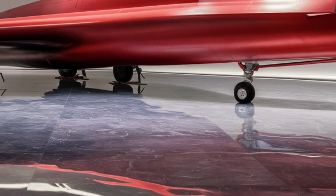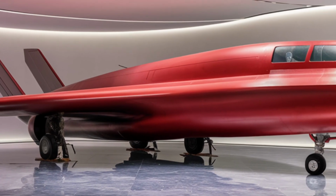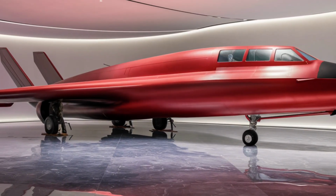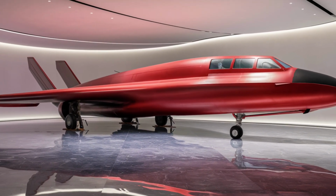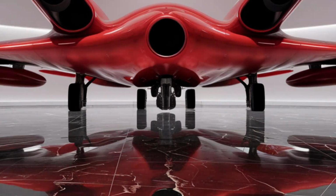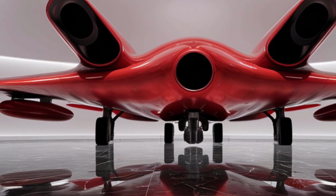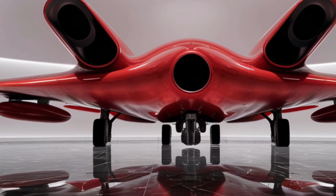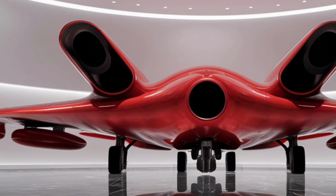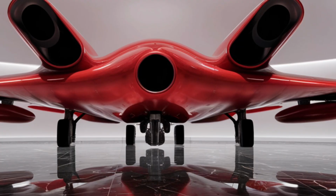The aircraft sits on reinforced landing gear designed to handle its significant payload and extended operational requirements. Its overall dimensions remain close to the original B-2 Spirit, but subtle modifications in wing curvature and air intake placement improve aerodynamic efficiency and stability at both high and low altitudes. Every exterior panel has been precision engineered for stealth optimization, while new composite materials make the structure light yet stronger than ever before. Now, let's move to performance, where the 2026 B-2 truly shines.